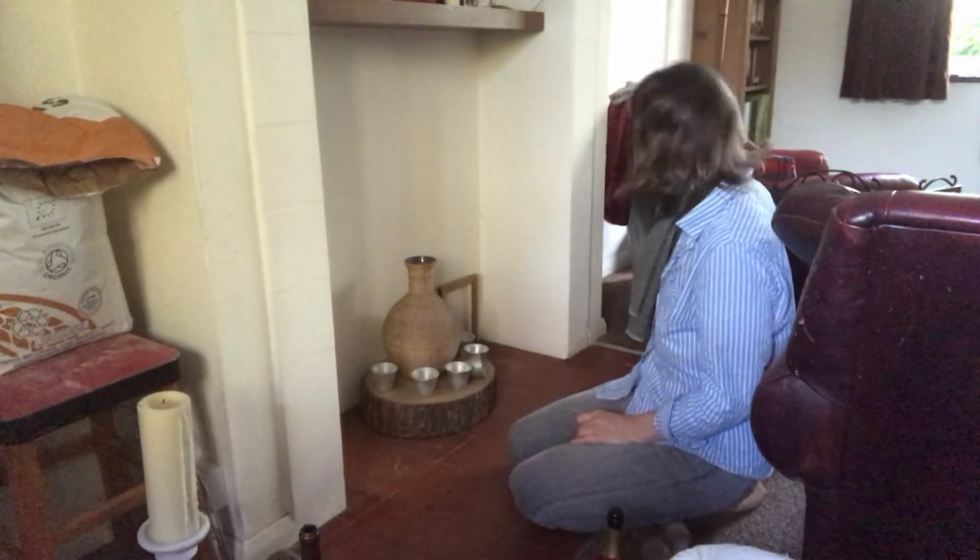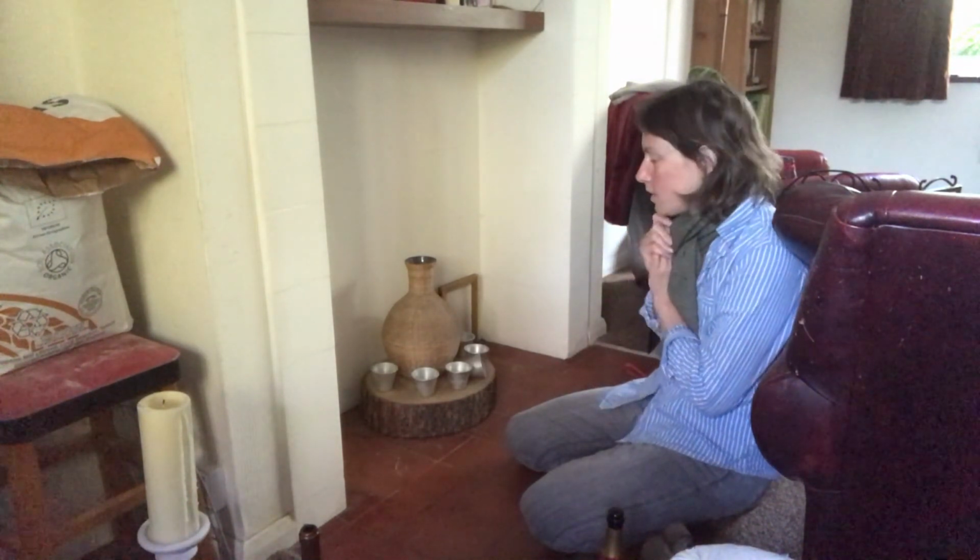I've got a new fire guard, which I think you can see behind here. So I'm hoping that I'll be able to have my little fireplace displays up again if I can save them from the cat and the rabbit. And I'm going to be getting a puppy in a couple of weeks as well, so I'm not sure how well he's going to respond to the whole idea of having things in a fireplace.